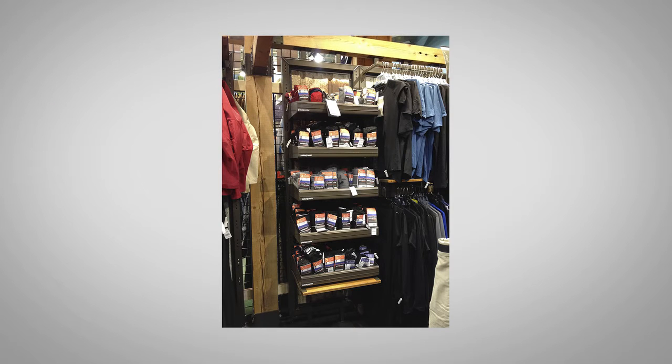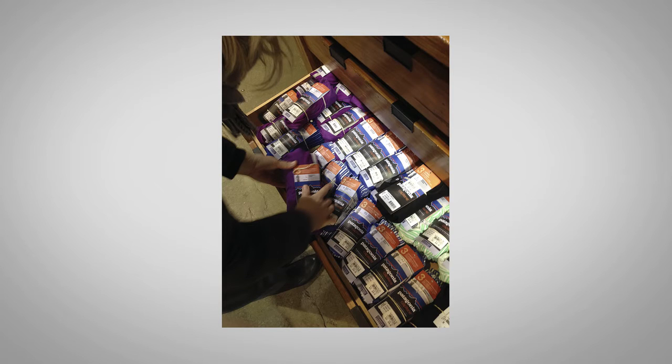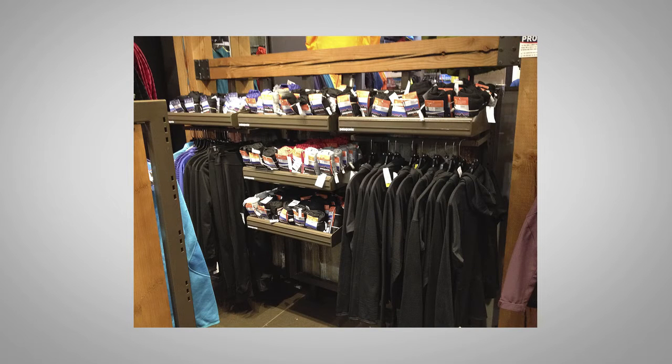So this is how the product looks on the retail floor. Stacked up sometimes in drawers. This is one of their standard displays also, where sometimes retailers will hang the product and other times it's just put in a bin.